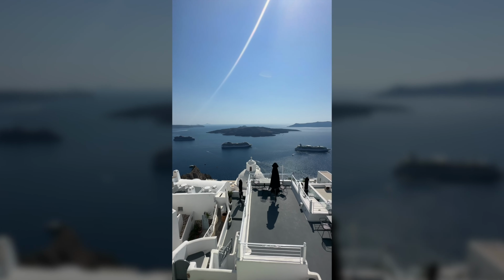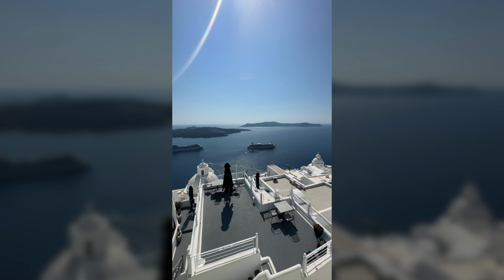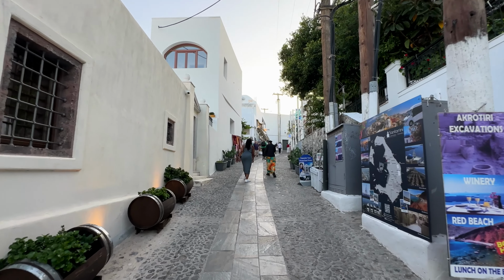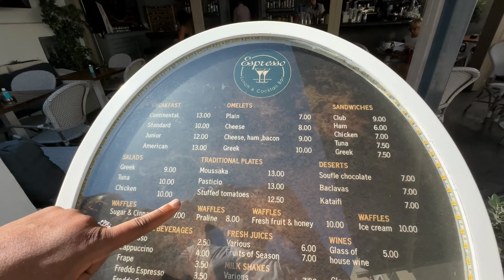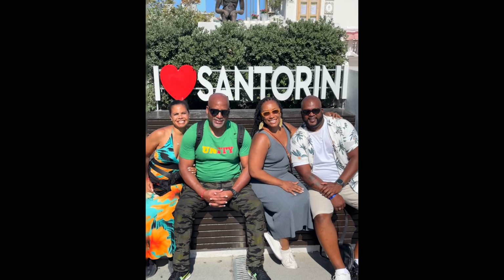And we learned that meals are often finished with a shot of ouzo, or in this case, limoncello. After lunch, we walked around Fira a little bit and got an Uber, to my surprise that I had for everybody.